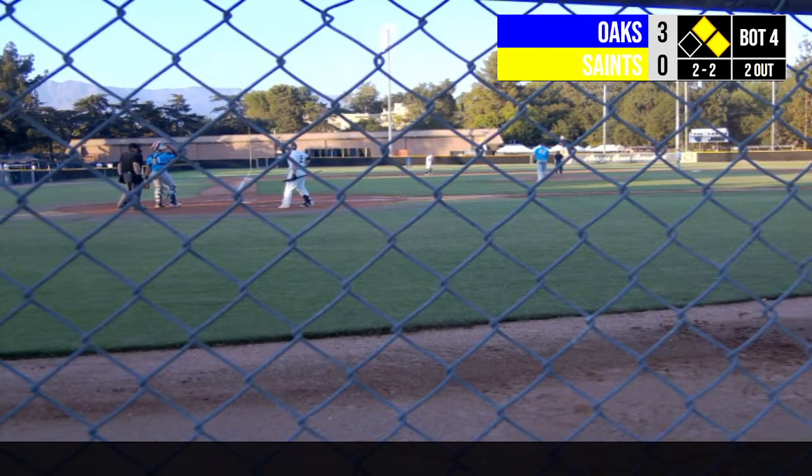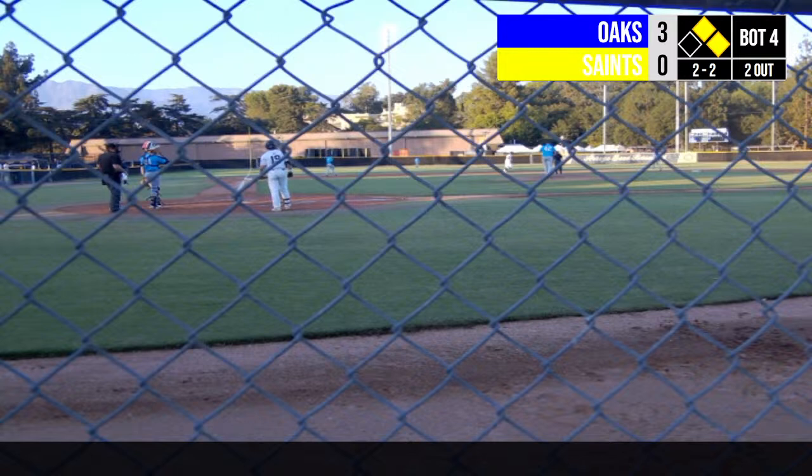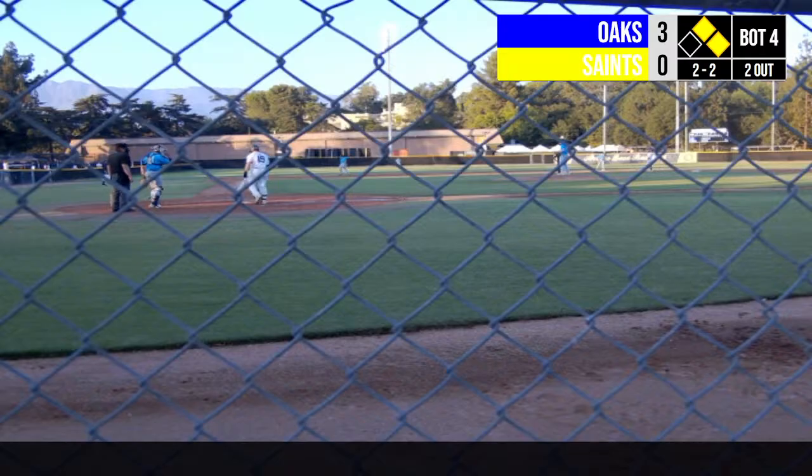Yeah, the past 2 seasons, the Saints have made the playoffs. Lost in the first round last year to the Orange County Riptide. And then in 2023, they lost in the championship to a former California Collegiate team, the Healdsburg Prune Packers, now part of the Pacific Empire League.